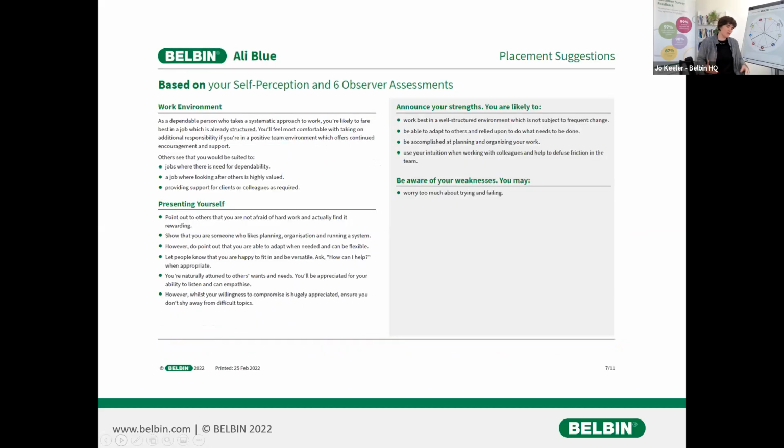So this page, the placement suggestions, is really where we start talking about the effectiveness. It's looking at what sort of working environment Ali is best placed in, how to present themselves in that environment, their strengths and their weaknesses.